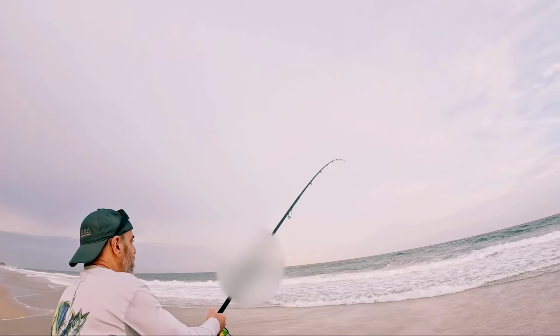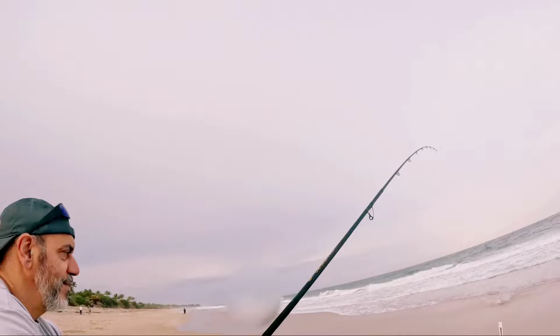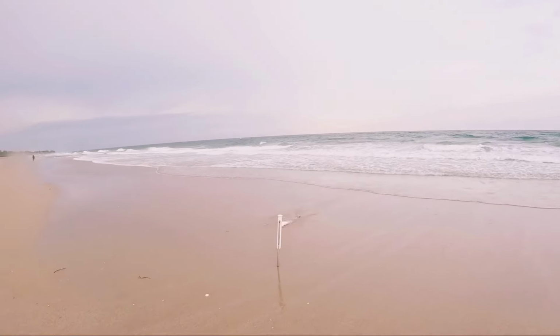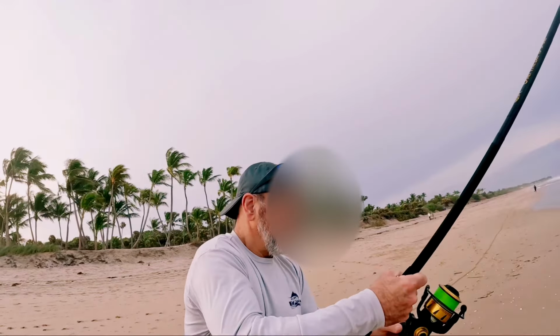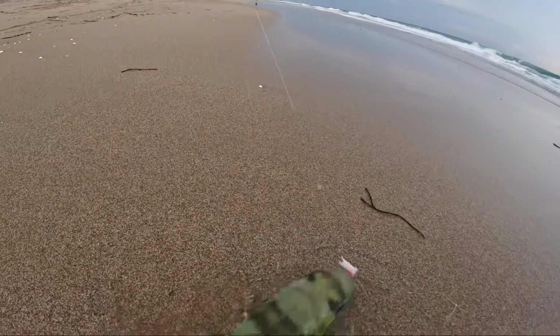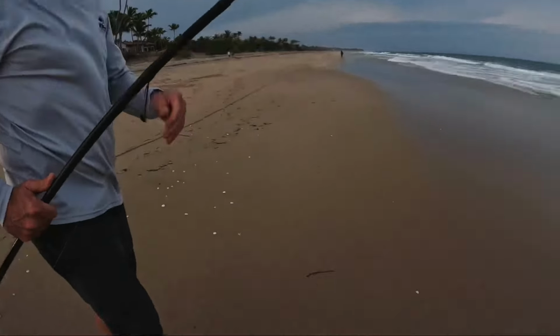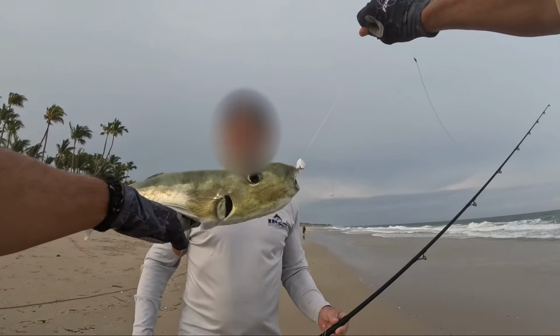Woo-hoo, fish on. Fish on! Is his head shaking? Yeah. Come on, Pompano. Oh! What the heck? It's a rabbit fish. We were just talking about that. Look at this rabbit fish. It's in the puffer family. Yeah, that's a rabbit fish I was talking about.